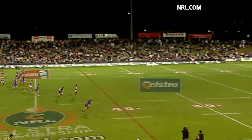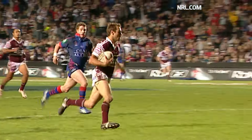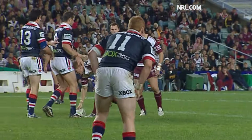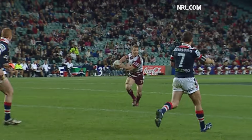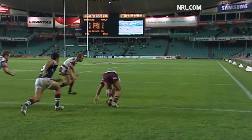Here's a kick for Brett Stewart. He'll score. Stewart, will he get a bounce? Yes, he'll get the bounce. He scores another magnificent try. One more play here for Manly. Can they get a repeat set on this occasion? Orford will chip it over the top. Ryan Cross is there. Watmo knocked it back.